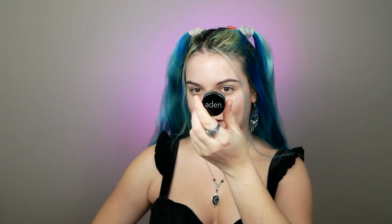As always, I'm gonna start from my eyes, and as a base I'm gonna use this one right here. This is the Cream Camouflage. This is a concealer slash base. It's very pigmented and promising, so I really want to use it and see how it performs on my eyes.